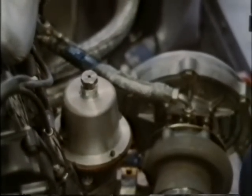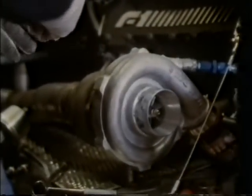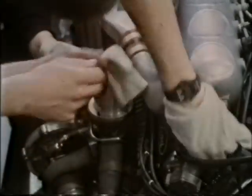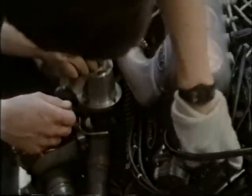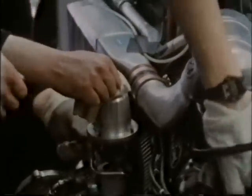This is the wastegate. It's a spring-loaded valve which controls the boost from this, the turbocharger compressor. For qualifying, the boost must be increased, so wastegates with stronger springs will be fitted.